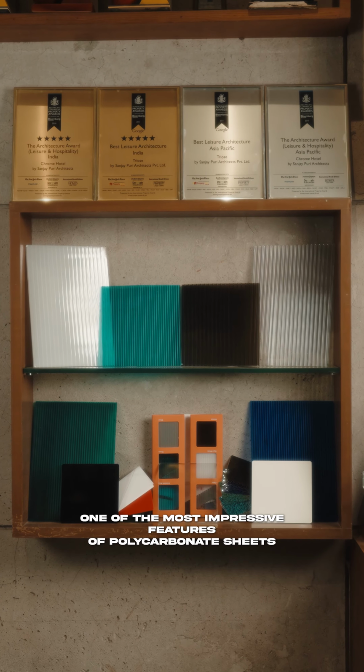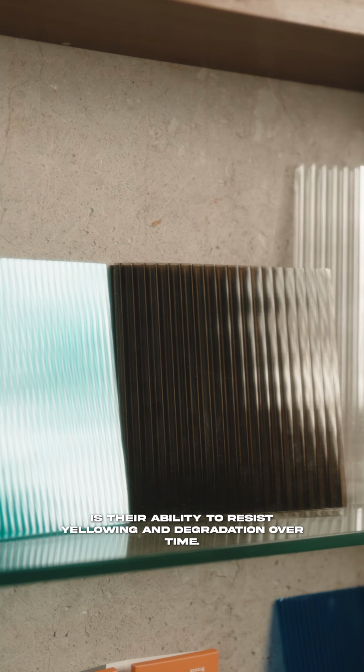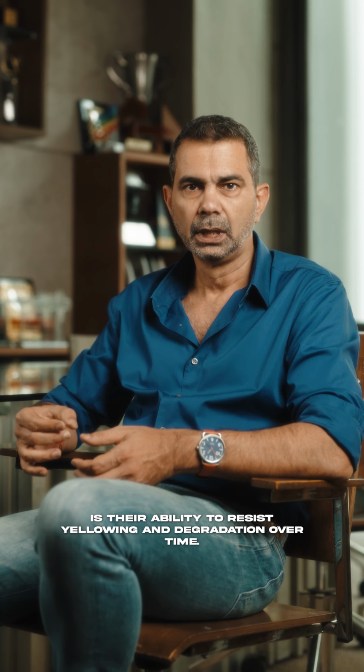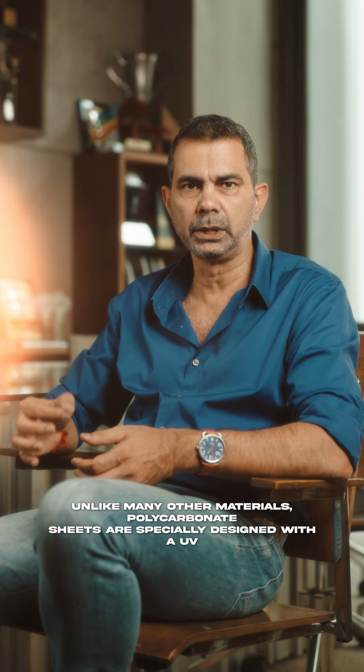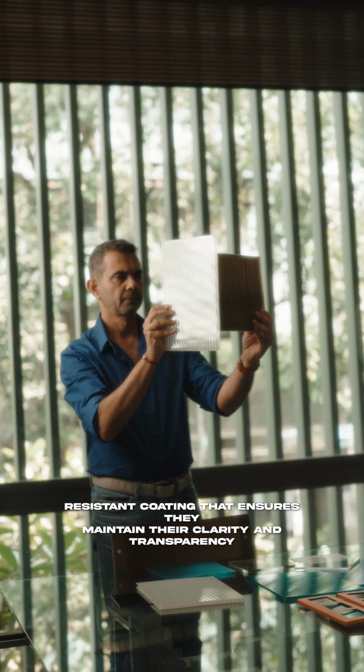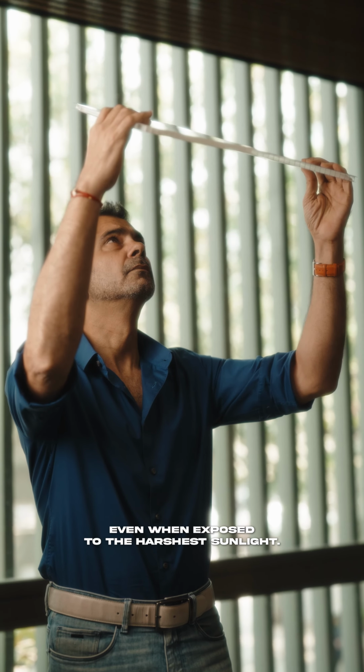One of the most impressive features of polycarbonate sheets is their ability to resist yellowing and degradation over time. Unlike many other materials, polycarbonate sheets are specially designed with a UV-resistant coating that ensures they maintain their clarity and transparency, even when exposed to the harshest sunlight.